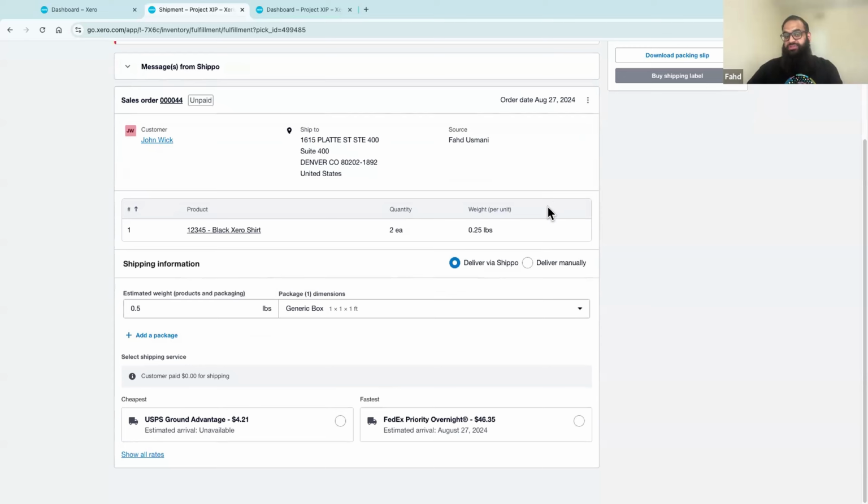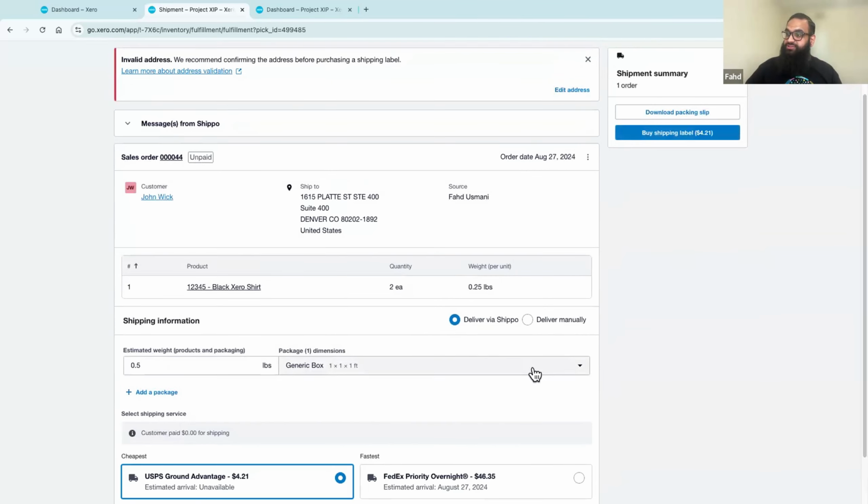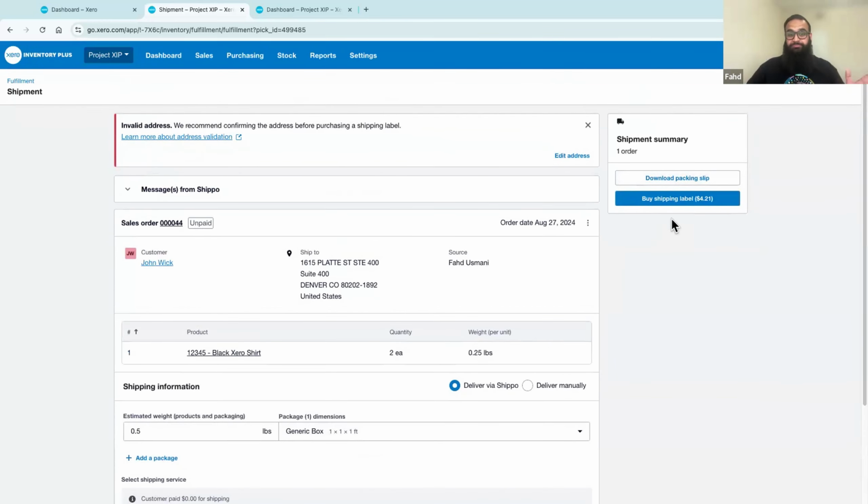This saved that small business owner time from logging into different systems or actually physically going to those actual shipping providers. I'm not going to actually buy the label. This is linked up to my actual credit card and it will charge it, but that's where I'd get my shipping label and I'd get my packing label.